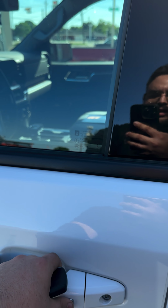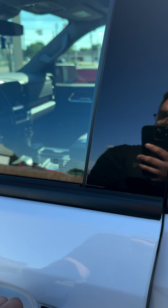Even if someone uses your own signal of your factory key fob to try to unlock it through a relay attack, the door will unlock. But as soon as they open the door, you get alerted.